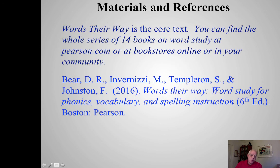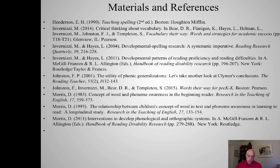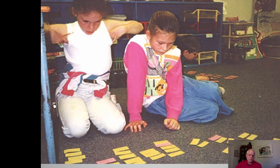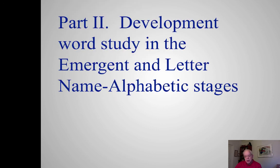So these are the materials that we're used to working with you teachers on. These are some of the references that support our approach. And I end on this slide with word study is hard work. It's often done with partners, and I call this the summertime armpit sort. So there's my website to write, and that's what I'll be covering in part 2.